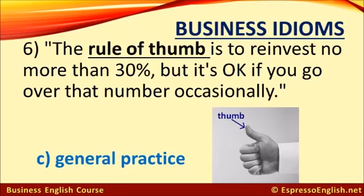This is your thumb. If you use your thumb to measure something, you can get a general idea, but the measurement will not be perfectly accurate. So, a general rule with exceptions permitted is called a rule of thumb.